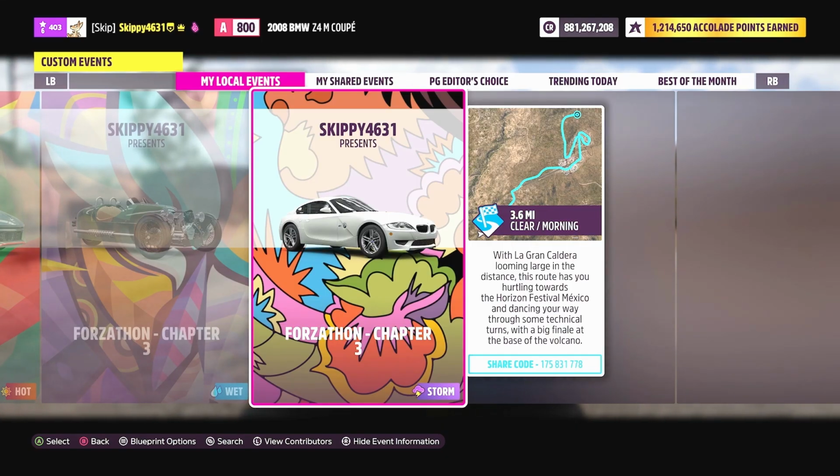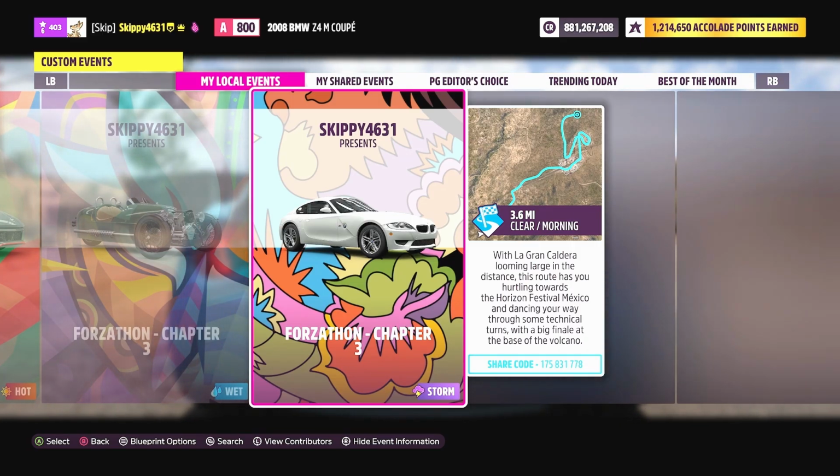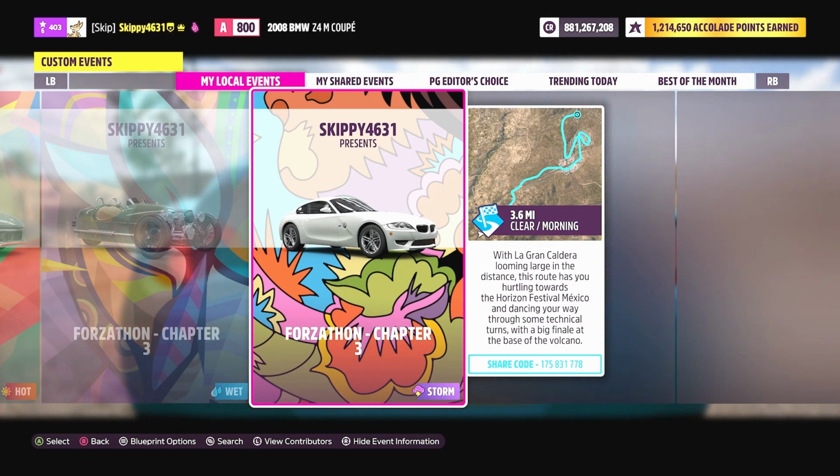Where, as always, I've got you guys covered with a cheeky blueprint called Forzathon Chapter 3 locked to the Z4 M. And, well, it's a sprint race, so no laps involved. 3.6 miles in length. Share code for this one, 175831778. Or just search the gamer tag Skippy4631.